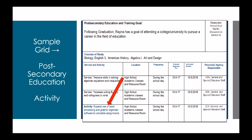So in this example, they have to expand the use of word processing graphic organizer. Obviously, you want to make sure that the student is getting that service or activity, and also that you can provide it as an LEA.